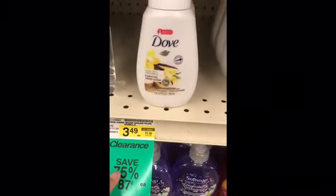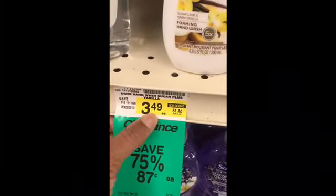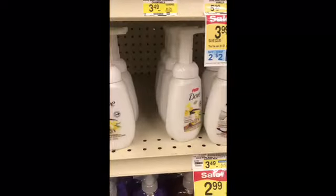So, this says Dove hand wash, sugar plus vanilla, regular $3.49, 87 cents. So I'm going to get me some of these.